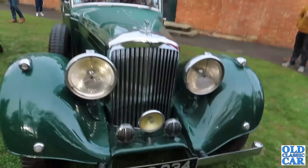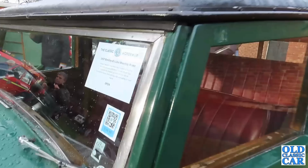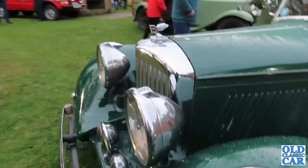Absolutely wonderful. What does it say in the window? I missed that. Let's have a quick look because we like to look at information sheets. 1937 Bentley 4.25 litre shooting brake by Vincent of Reading, formerly owned by Mulberry founder Roger Saul. There we go. Someone's found the horn. Beautiful Lucas lamps.